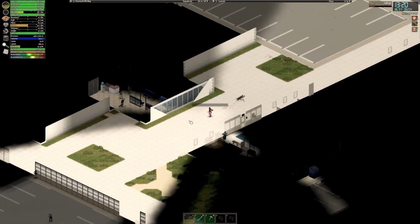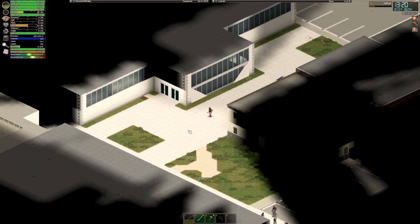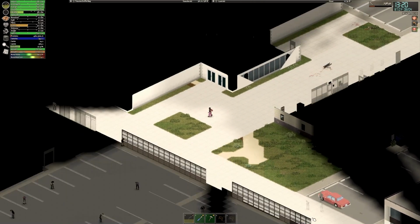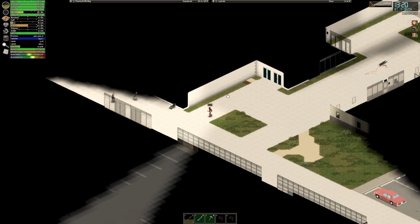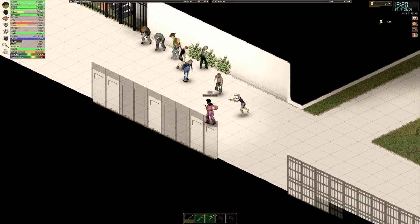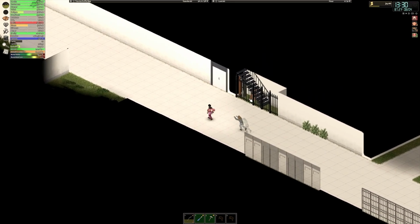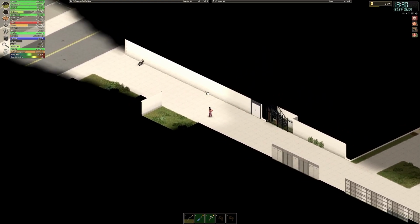A lot of zombies around here. Don't want to spend too long here. Definitely want to keep on moving. So I don't want to go that way because there's a big board. This is a police station, though. It's a big police station. Okay, we're just going to do a little bit of jogging right past these guys. No, thank you. I'm good. Okay, remember this is a big police station.